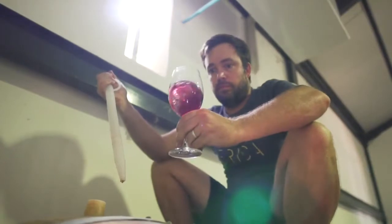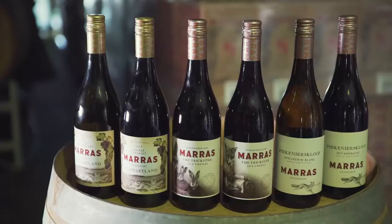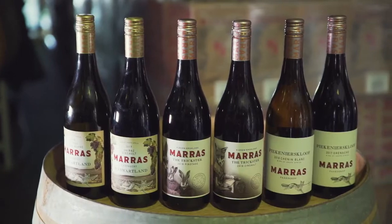For me, wine sealed in a bottle has no value. It needs to be opened, shared with friends, family, loved ones to really fulfill its purpose. So go out, drink wine and create memories, because it's these memories that really last.